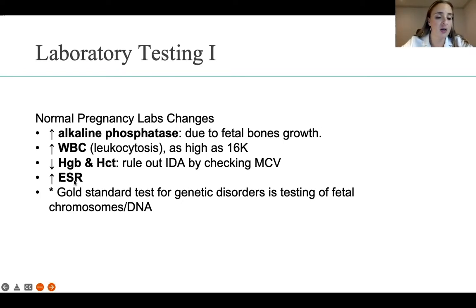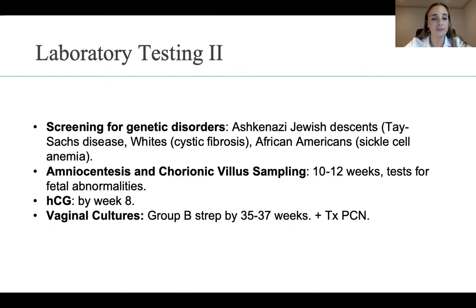Your ESR goes up. And remember that the gold standard test for genetic disorders is testing for fetal chromosomal DNA. Now, you want to screen for genetic disorders like in those of Ashkenazi descent, because common abnormalities for this population is Tay-Sachs disease, whites for cystic fibrosis, African Americans, sickle cell anemia. Okay, now amniocentesis and chorionic villus sampling happens between 10 and 12 weeks. It tests for fetal abnormalities.